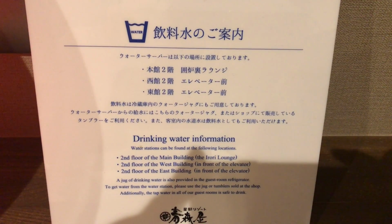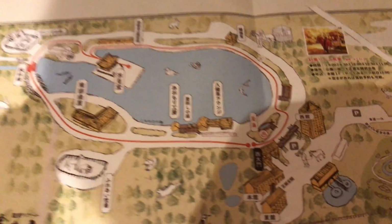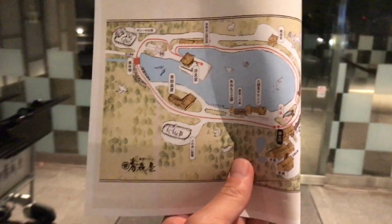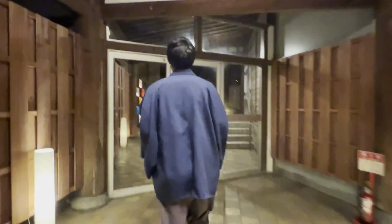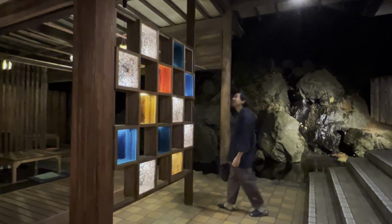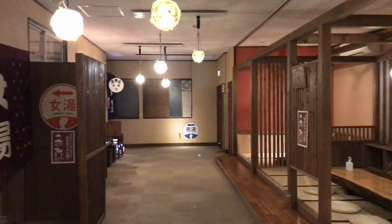Well then, let's go see various attractions in the resort. There seems to be a hot spring a little far away, so I'll go there first. We walked outside along a path and arrived at the onsen. It looks so nice. When we went inside, there was a beautiful bath and stained glass. Inside is like this. After that, we returned to the hotel.